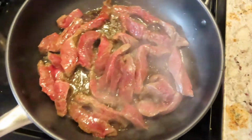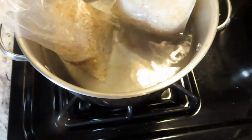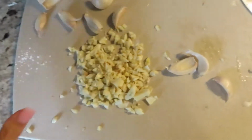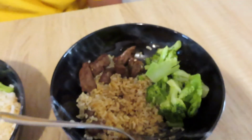Here is some steak. We have some brown rice and some white rice. It's about to start cooking, and then we are going to steam some broccoli. I have my garlic cut up. Also, why is this mirror always making me look so thick? I'm thick. Ready to eat dinner, Zade? Nah. Butter, roast. Garlic, butter, steak, butter, rice, and broccoli.